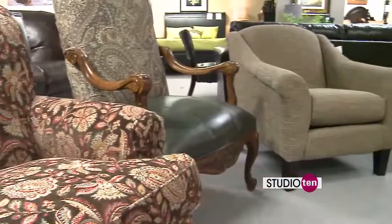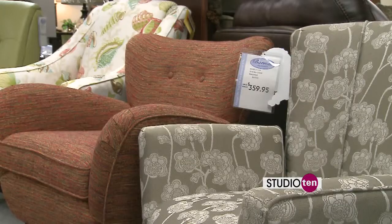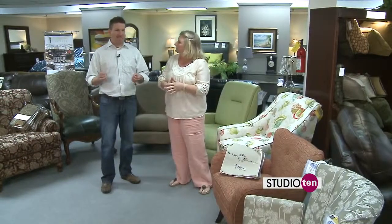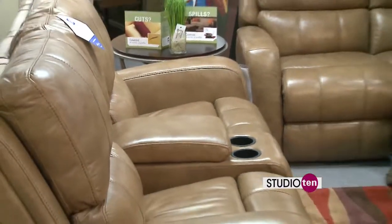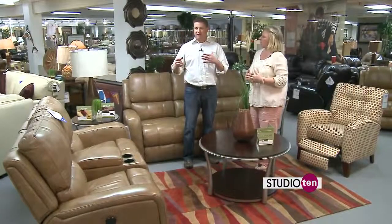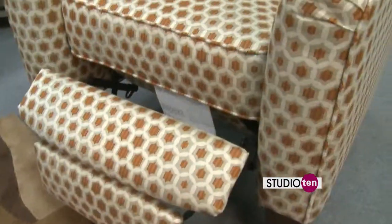But I would like to also show you how you can incorporate a chair into a room. Well, that's the whole thing. It's one thing to see them all laid out here like this, and that's great, but you really got to see how that spices up the room. Right, exactly. So this room has a fantastic love seat and sofa here, and we have those traditional shades of brown and tan, but when you add the accent chair, it really makes it pop.